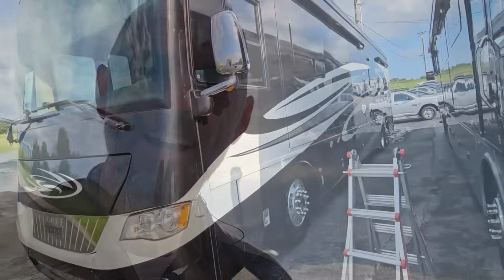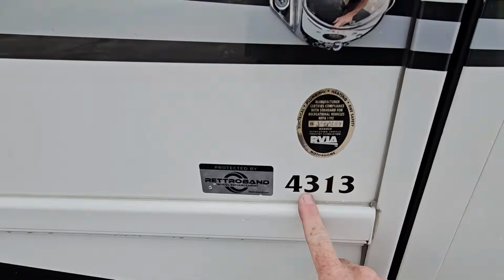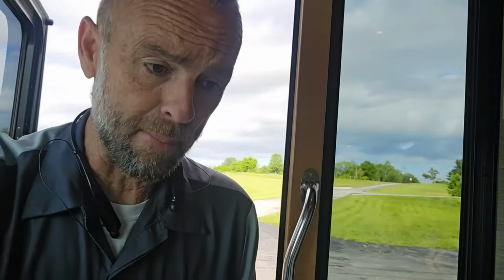on the driver's side. And so I'm just beginning the inspection right here, and I thought it might be fun to show you guys this 4313 2016 Newmar Dutch Star. Doug told me that apparently Newmar does not make this floor plan anymore. It has been retired, which I think is a shame because it's a pretty interesting floor plan.